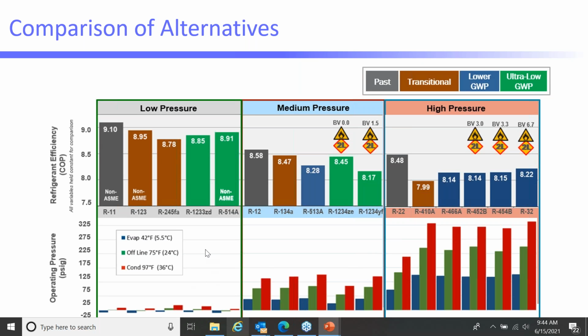Now, as we see here, we have the low pressure, we have the medium pressure of the refrigerants, and we have the high pressure, which is high. And here we compare the COP. Okay. So if we see here, in every category, if we move from the old, for example with the low pressure, we had R11 at 9.1, and then in the second generation it was 8.9 and 8.8, and the third generation, 8.8, 8.9.